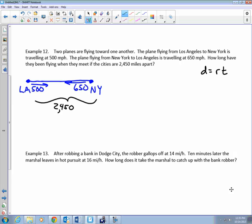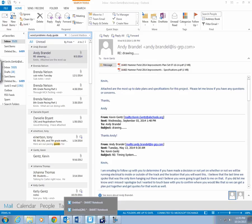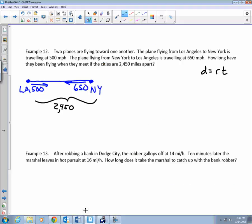When they meet, will they have been traveling at the same rate? No. When they meet, will they have traveled the same distance? No. Which one will have traveled further? The one that's traveling at 650 miles an hour or the one that's traveling at 500 miles an hour? 650, the one from New York, okay? Will they have been traveling for the same amount of time when they meet?